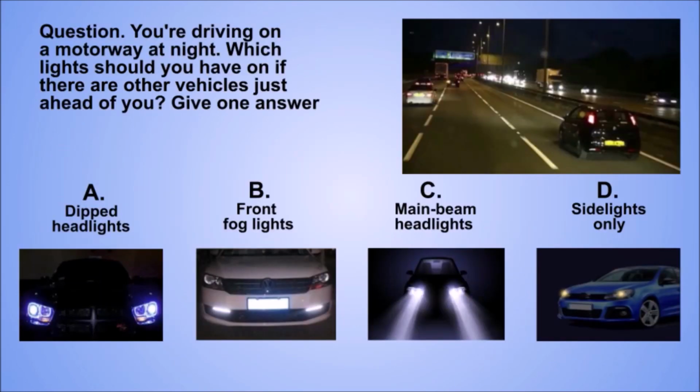Question: you're driving on a motorway at night. Which lights should you have on if there are other vehicles just ahead of you? Give one answer. A. Dipped headlights. B. Front fog lights. C. Main beam headlights. D. Side lights only. The correct answer is A.